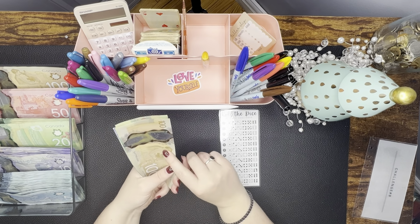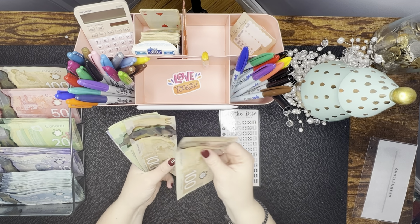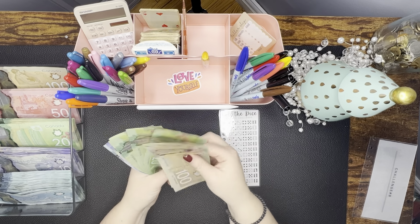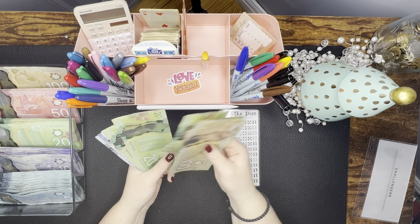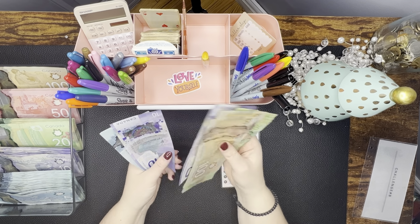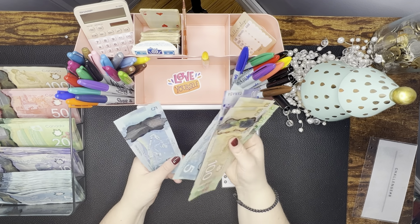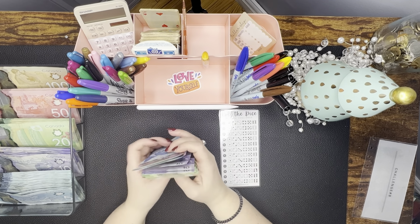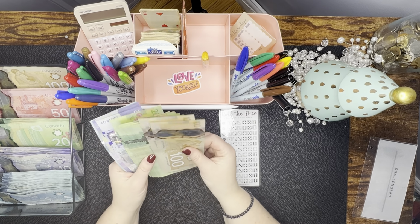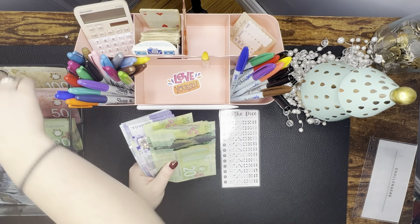So counting that $500, we have $600, $700, $20, $40, $60, $80, $800, $820, $840, $860, $880, $900, $910, $920, $930, $935, and $940 total for Roll the Dice, which makes $3,040. We will be stuffing over the next couple of videos.